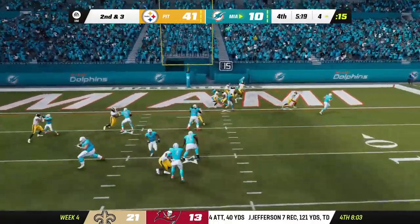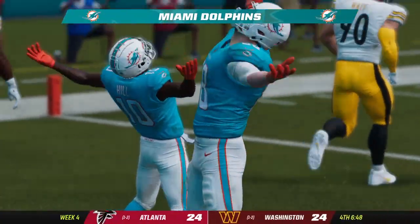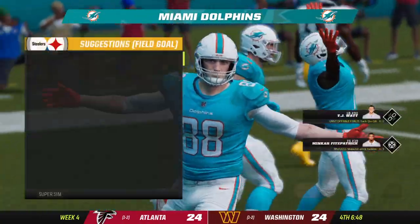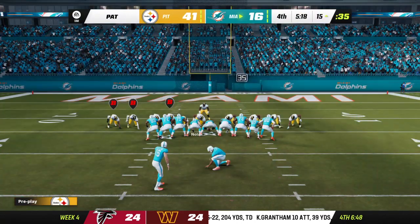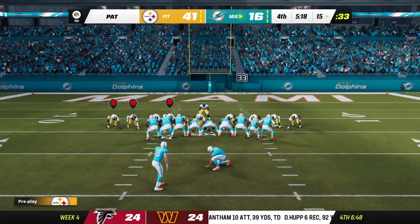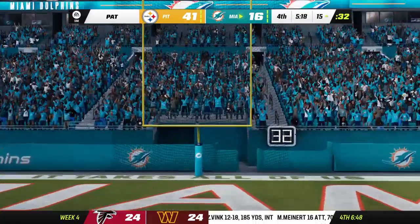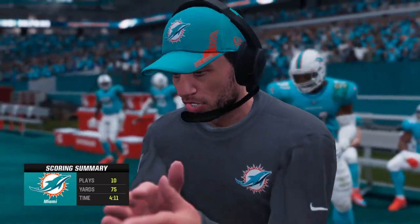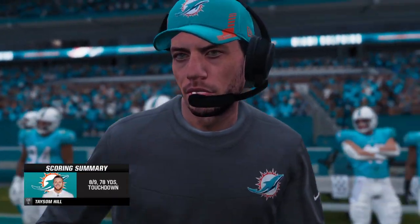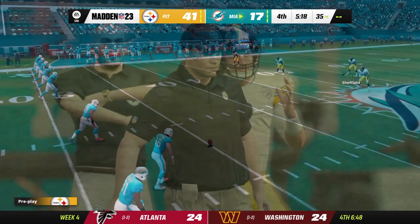Play action. It's Hill. And he's got his tight end, Gesicki, in the end zone. Touchdown, Dolphins. A great effort there. His first touchdown on the year. And the Dolphins get a small measure of revenge as they cut into this 4th quarter deficit. Extra point by Patterson, up and good. And the lead is down to 24.